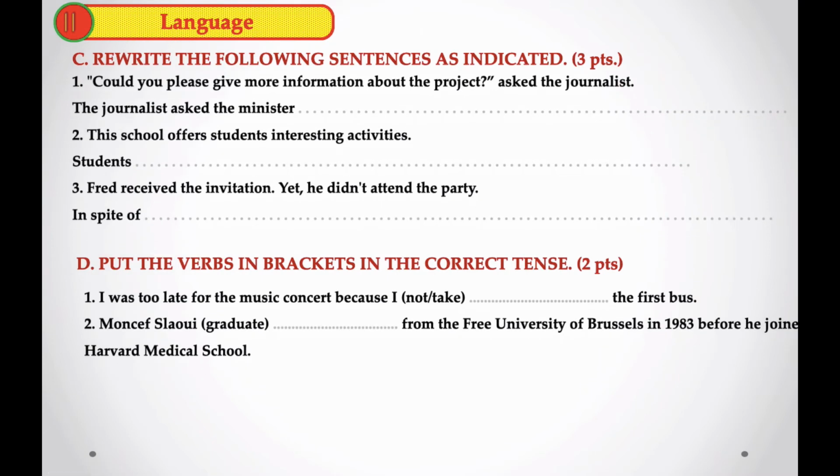That's great. Rewrite the following sentences as indicated. Could you please give more information about the project? Asked the journalist. The journalist asked the ministry. The first thing you are going to notice here is the quotation marks, which refer to reported speech in baccalaureate grammar. So here we have asked. In this sense, we have, let's say, many possibilities. Either to put journalists asked the ministry to give more information about the project, just to put a verb infinitive, or to put for more information. Okay, all of them are correct.